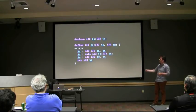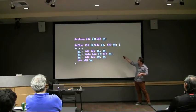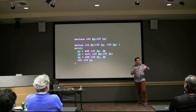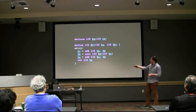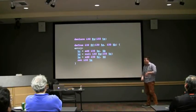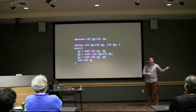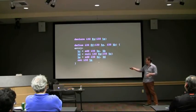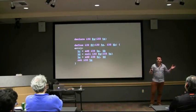We've got a function that we declare. We define another function f. It takes parameters. We have types, kind of looking like a C type. It's a little bit more explicit. This is a 32-bit integer type, right? You've got a basic block here, and we'll talk more about what that means, but you've got addition, so we're adding two things. We're calling a function here. We're getting the result of that, right? We're adding more things, and we're returning something. It's pretty straightforward, right? Nothing kind of crazy going on.